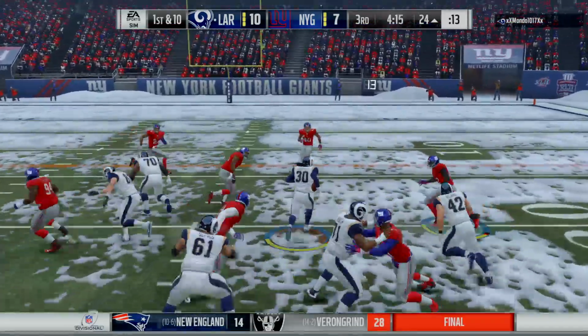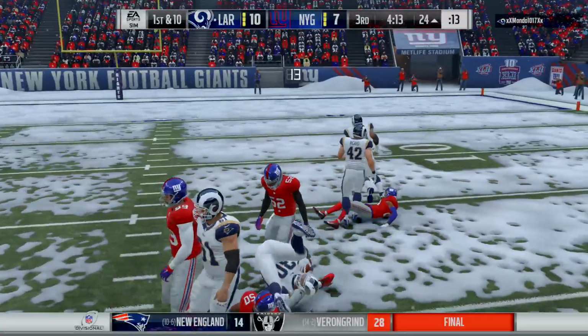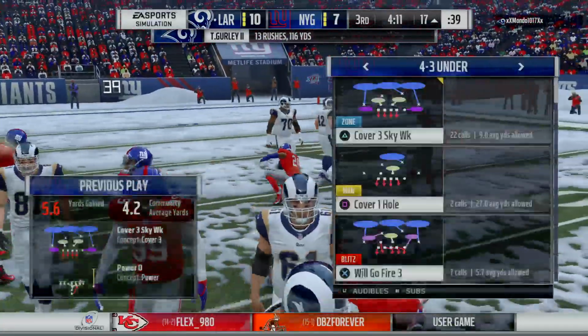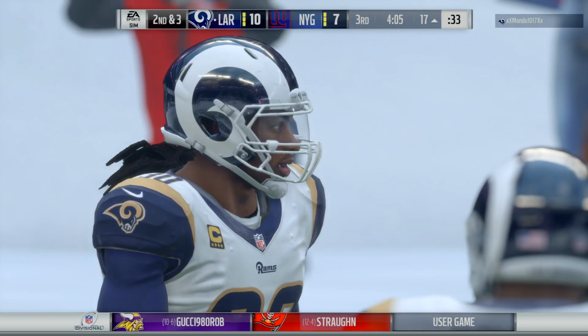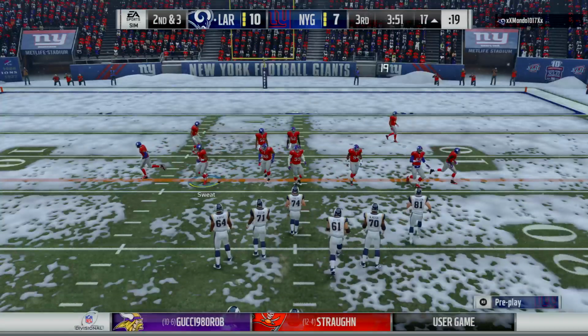Now Goff will hand this one to Gurley. And a good run as he manages 7 yards down to the 17. Well, no matter how they phrase it, staying on schedule, staying ahead of the sticks, whatever you want to call it, 7 yards on 1st down, that fits the bill.